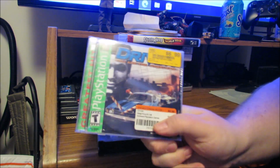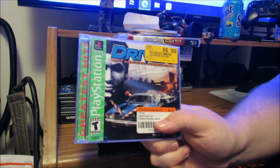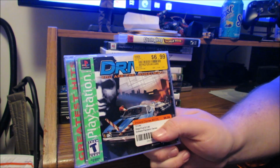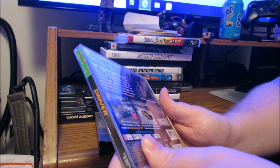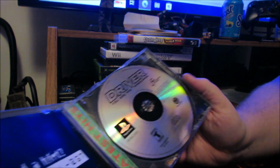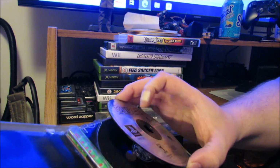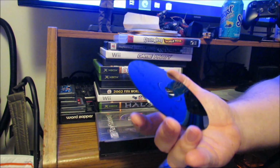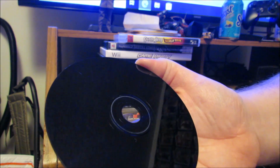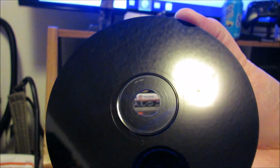I really love Driver. Like, a lot. Driver 3 and Parallel Lines were like the big ones for me. But man, I love Driver. So happy that this is complete too. Need a hint? Alright, please be in good shape. It is perfect! There's not a single scratch on it! I'm so glad I saved this for last.